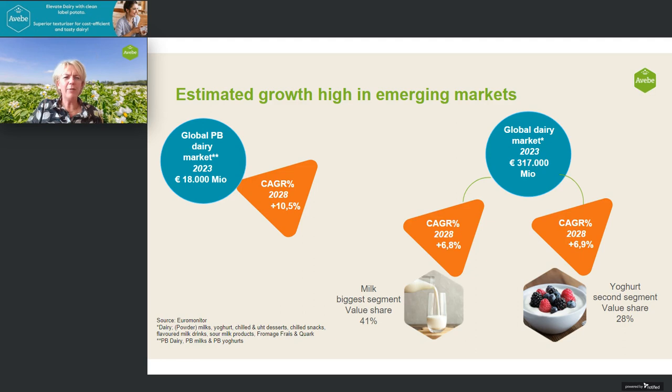When we look at the dairy market from a global perspective, here is visible what the retail value is within the total dairy market. You see it's a large market, and the outlook towards the upcoming years, 2028, is an estimated yearly growth rate of almost 7%.